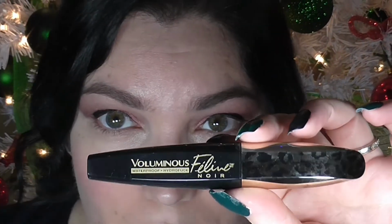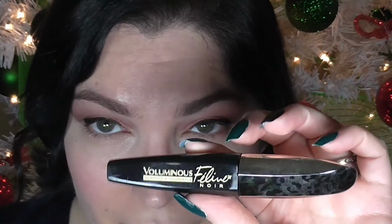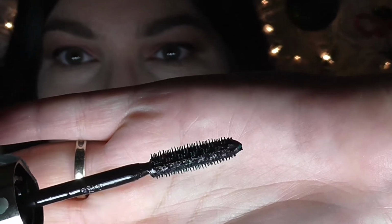Okay, now that my eyeliner is dried, I'm going to put some mascara on. I picked up the L'Oreal Voluminous Feline Noir Mascara. This is a brand new one. I haven't even tried this one out yet. There's two different tubes. The green one has just the standard color mascara. The black tube has the darker mascara, so I picked up the darker one to test out. But I'm curious to see how this works, and it has kind of an interesting looking brush here with little bristles. So let's go ahead and try it out and see how it looks.